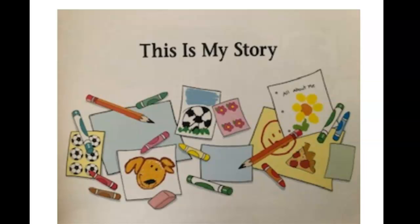This is my story. So this gives us an idea what types of things we will need to create a story. We're going to need pencils. We're going to need paper. Erasers. Well, anytime I get around a pencil, I definitely need an eraser, right? You know that about me. I might need some crayons or markers. So there are lots of tools that we could use to create our story.